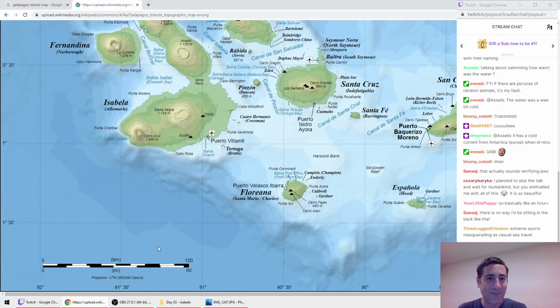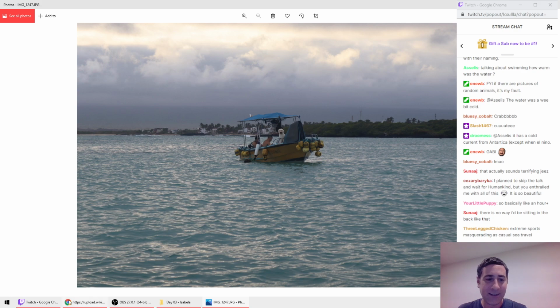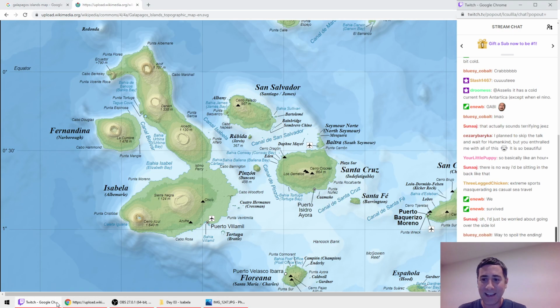But eventually we did make it across and we made it to Isabella, which is where we spent the next 3 days. So what I'm going to do today is show you the Isabella pictures, and then maybe next week we'll look at the ones from Santa Cruz and San Cristobal, because there's a limit to how much time I want to spend on this, but I do want to show some of the highlights. Yeah, Liz said we survived, basically.